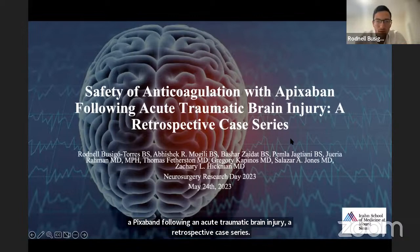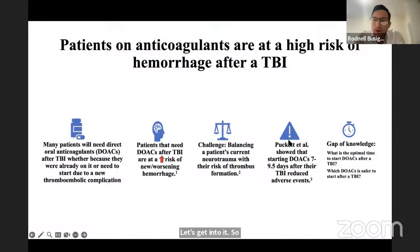Let's get into it. Many patients will need direct oral anticoagulants after having a TBI, traumatic brain injury, whether because they were already on it, patients that may have a history of atrial fibrillation, for example, or need to start anticoagulants due to a new thromboembolic complication that may happen in the hospital stay. So patients that need anticoagulants after a TBI are at a higher risk of having a new or worsening hemorrhage. And the physician faces a challenge, balancing the patient's current neurotrauma with the risk of thrombus formation, because the patient needs to stop this medication after having the TBI.